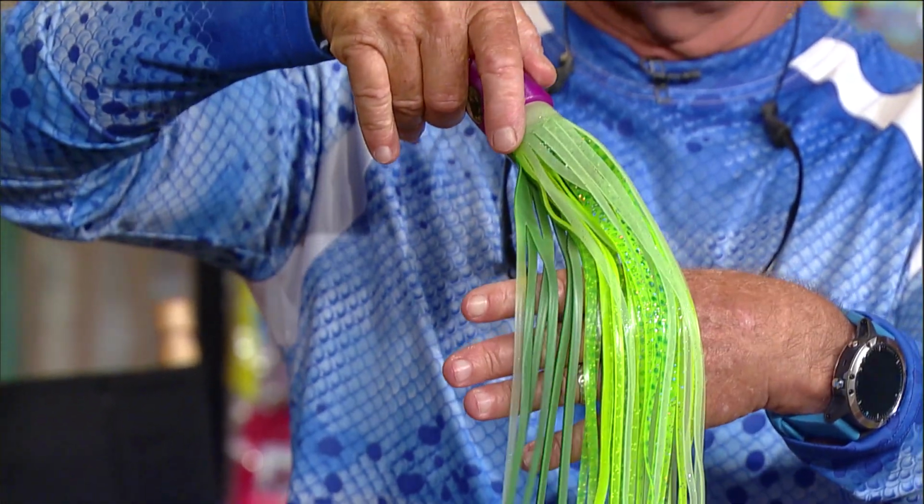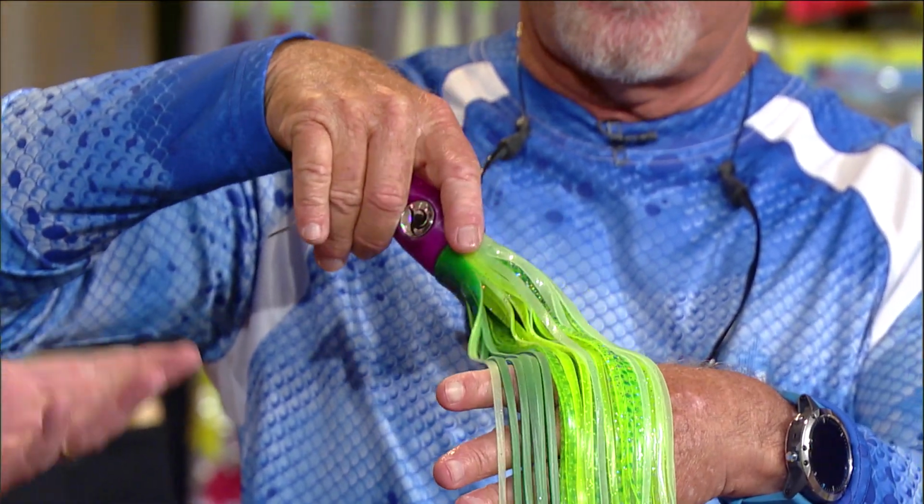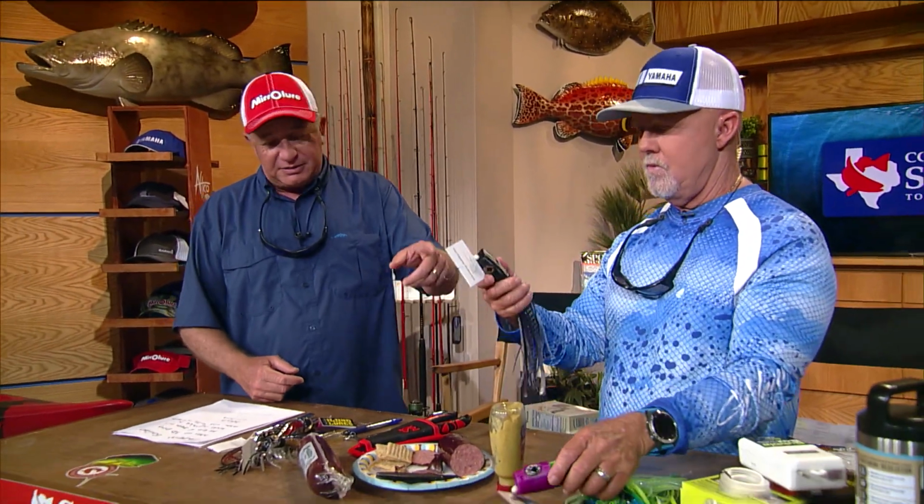bubble areas and all kinds of really cool stuff. The heads, you feel them, they're indestructible, it seems like. I don't know what that stuff is that they're printing with, but it's incredibly hard. Beluga is the other one. Actually, that's the beluga.